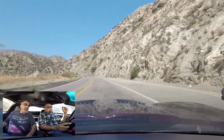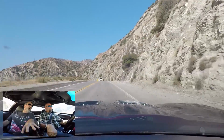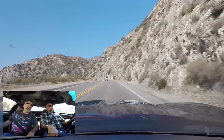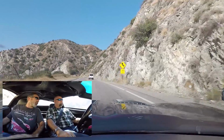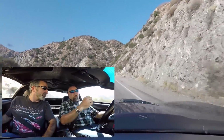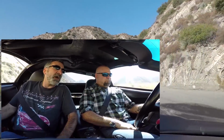Exactly. But if you're not careful, this Angeles Crest is this car's favorite old stomping ground. Man, I would run this car down 9 Mile and tuck in behind sport bikes, and they couldn't understand what was going on. Yeah, this is a very, very fast car. I would tuck in right behind sport bikes the whole run.